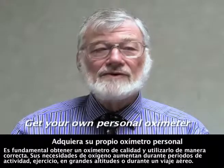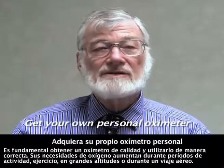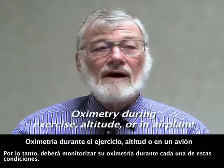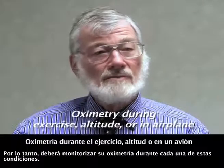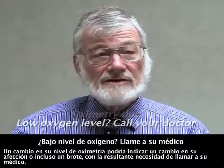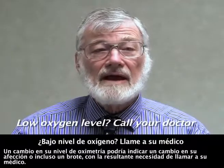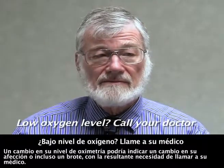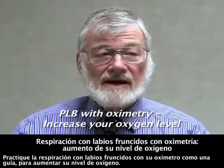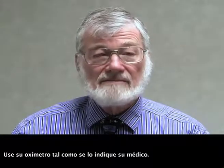It is essential for you to obtain a quality oximeter and use it correctly. Your oxygen needs are greater when you are active, exercising, at high altitudes, or up in an airplane. Therefore, you should monitor your oximetry during each of these conditions. A change in your oximetry level may signal a change in your condition or even a flare-up and a need to call your doctor. Practice your pursed lip breathing with your oximeter as a guide to increase your oxygen level. Use your oximeter in good health and as directed by your doctor.